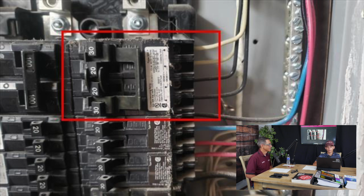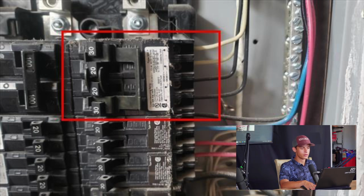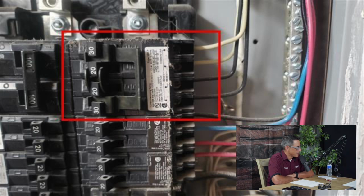I remember now. We believe these were the air conditioner breakers. So yeah, in the report, this breaker was not labeled, right?